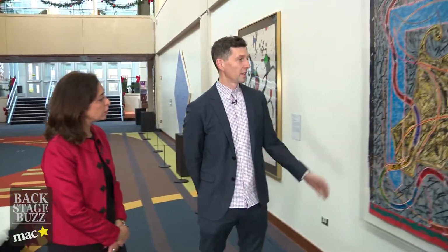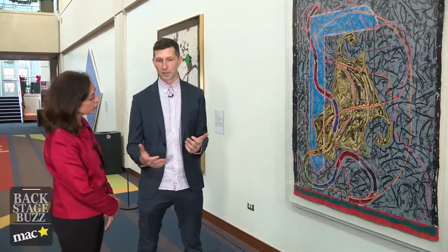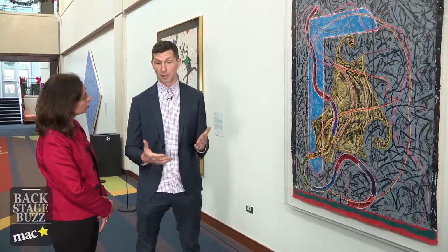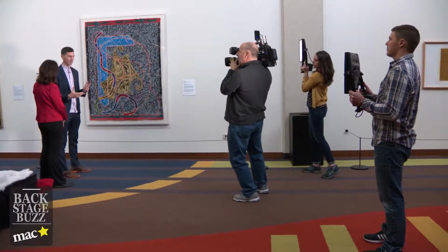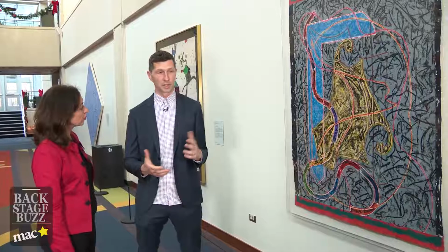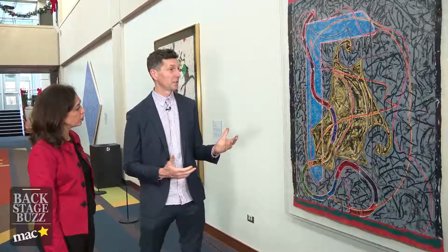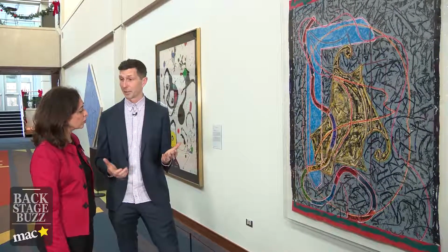For instance, this is a Frank Stella print. Frank Stella is probably one of the foremost modern artists in the U.S. Got famous when he was operating in New York in mid-century. He's still making a lot of work. His work is shown across the world, museums all over the world. And this is actually part of a series called the Circuit Series. It's called the Circuit Series because it's actually based on a racetrack.